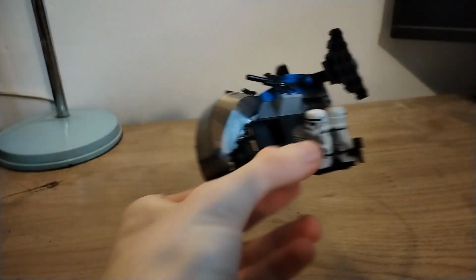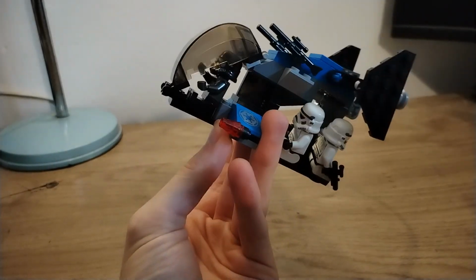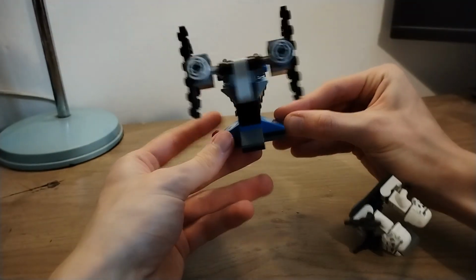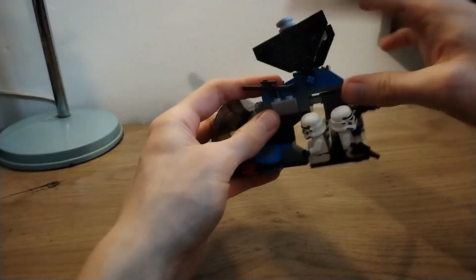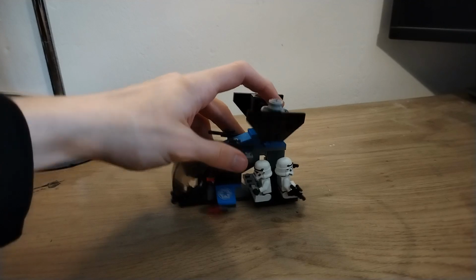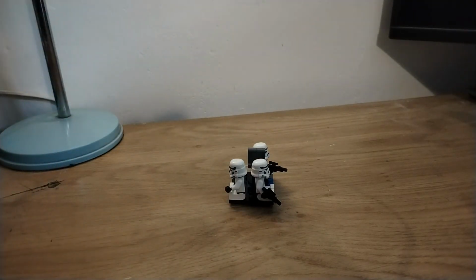You can have the stormtroopers swinging about while you're flying the ship around. It's got these 2 blasters. No actual shooting feature on this, but yeah. And then, of course, well, that's just knocked up. This thing is quite delicate, but yeah, the main play feature of this entire thing that you've already seen me do about 4 times at this point is you can fly the dropship in, and then you pull this up, and you can drop your stormtroopers off, and then you can fly away.